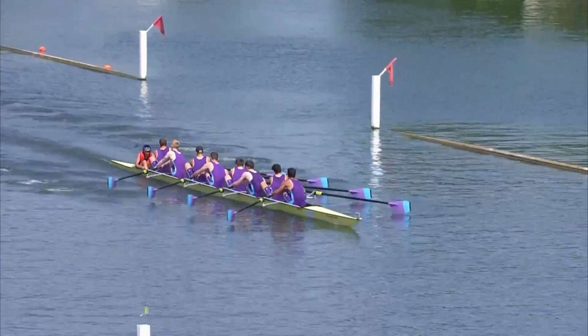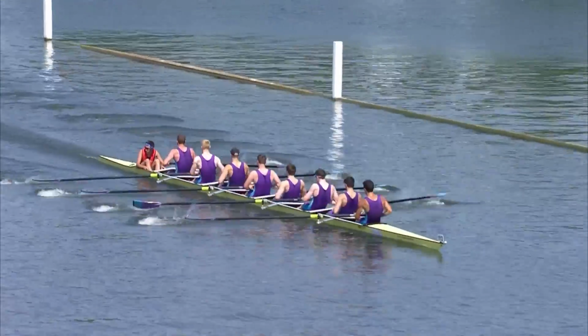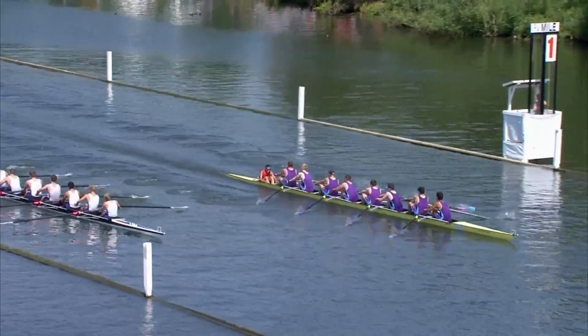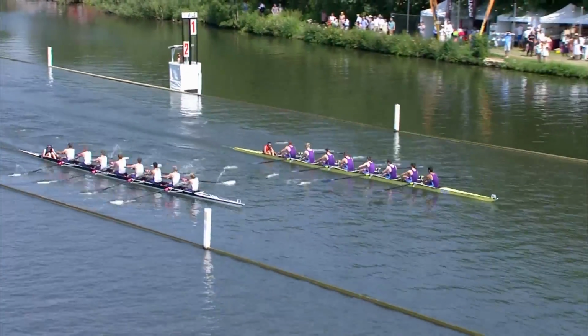They're side by side. What's going through the minds of the Liverpool University crew? They're gradually beginning to lose contact with these University College London students. Yeah, the more they can hold the University of London, the more confidence they will grow over the course, because they'll be stuck to them like glue now.